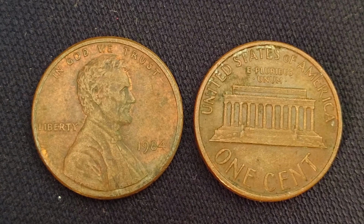Each of these errors is collectible in its own right, but when combined with the notoriety of the 1984 double die and placed in a condition close to perfect mint state, the value climbs into unimaginable territory. The possibility that such a coin not only survived but was discovered, authenticated, and sold at auction for millions underscores how important attention to detail is when it comes to coins.